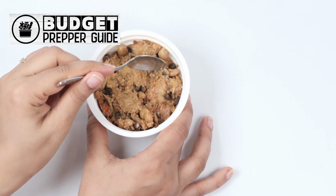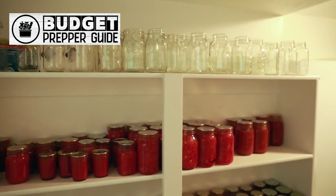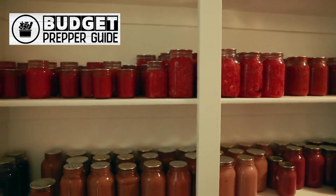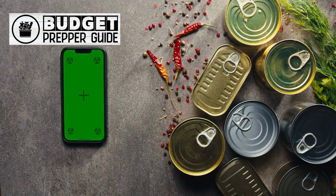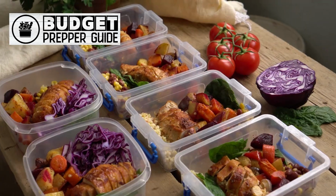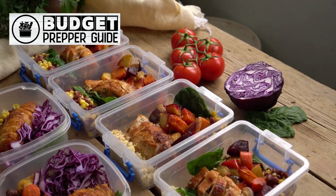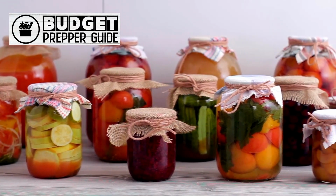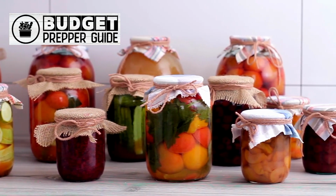Number 8, canned tuna and chicken. Let's talk about one of the easiest, most reliable sources of protein you can keep in your pantry, canned tuna and chicken. These little cans are like mini power packs of nutrition, no refrigeration needed, no cooking required, and they're ready to eat the second you open them. That makes them perfect for emergency prep or just quick meals when you're short on time.